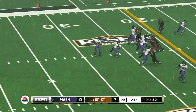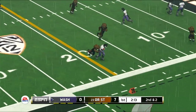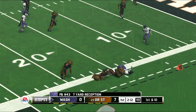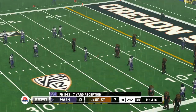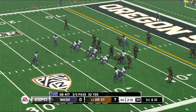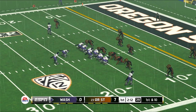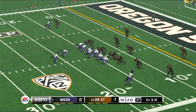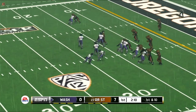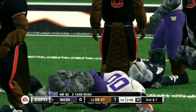43. He gets hit out of bounds around the 15-yard line. Gain of 7 on the play. First down. Check. He's taken down around the 12-yard line.